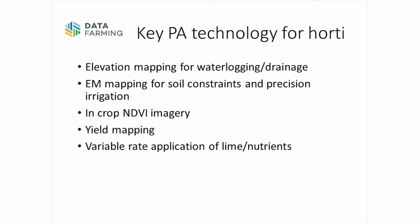Let's start off with elevation. As you know, waterlogging is probably one of your key drivers of productivity down here. That's not new, but I tell you, the technology that's sitting in your tractors now is actually very useful to fix up these drainage problems that you've already got.